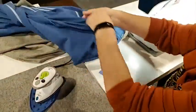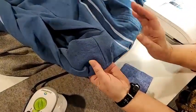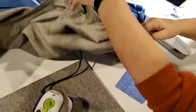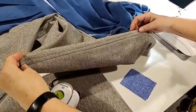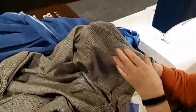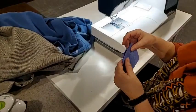Now, at any point, you can come back if you want to and put some decorative stitching on that to hold it down. That's up to you. But this method automatically does the top stitching for you. And this seam on the wool is called the flat felled seam. And if you're not familiar with that, you'll recognize it when I get done.